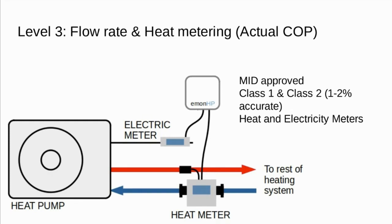So it's using class 1 and class 2 MID approved heat and electricity meters. And this is exactly the same as the RHI and MMSP monitoring metering package use. So it's like revenue grade, very accurate monitoring, and it's also totally independent from the heat pump itself.